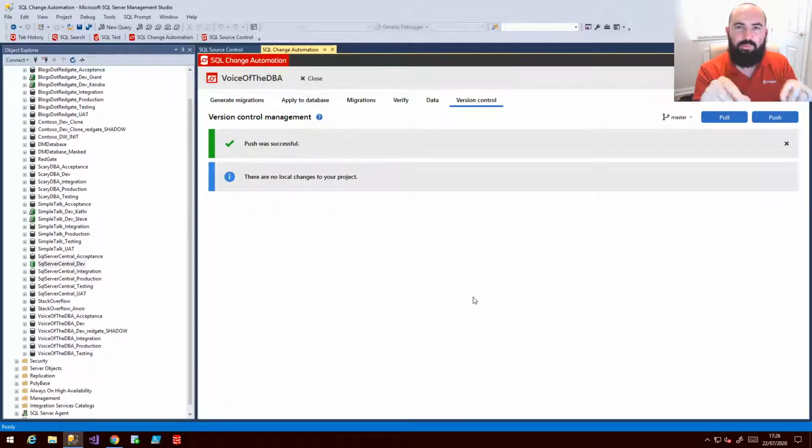If we start thinking about automation much earlier, and especially when it comes to databases, something that makes a lot more sense is to actually work with migrations-based versioning rather than state-based versioning. And SQL Change Automation is essentially our vehicle for doing that. So here I'm going to be showing you how we can version the database, but now we're going to be doing it using migration scripts.